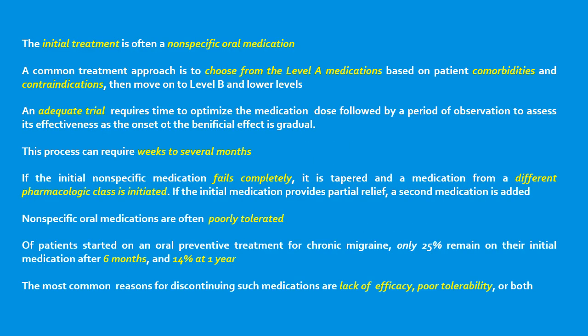The initial treatment is often a non-specific oral medication. A common treatment approach is to choose from the level A medications based on patient comorbidities and contraindications, then move on to level B and lower levels. An adequate trial requires time to optimize the medication dose, followed by a period of observation to assess its effectiveness. As the onset of the beneficial effect is gradual, this process can require weeks to several months.